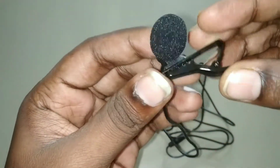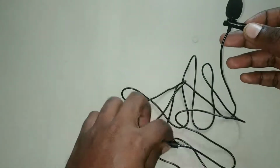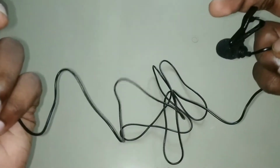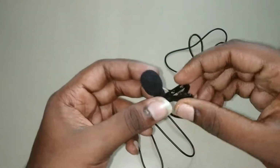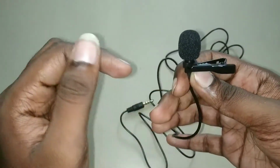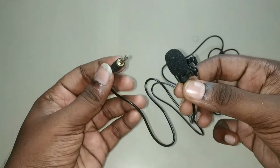And it comes with one clip, a collar clip, and here is the audio jack. The mic looks good. On my further videos I will use this mic for my videos.